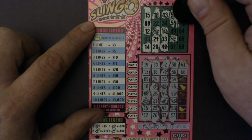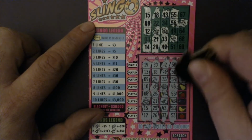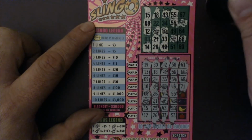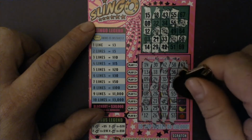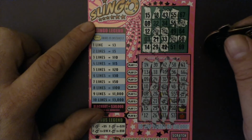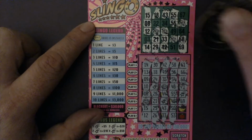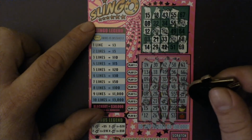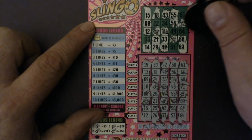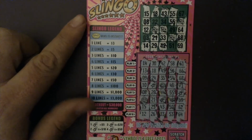So there's a 61 and a 66. And 71. And we got another star. And we're looking for 69. Right there in good old clutch corner. 69. Alright, so we need a 64 and a 67. And there's a 64. Alright, so no lines on this one.